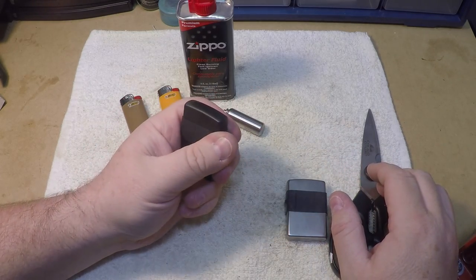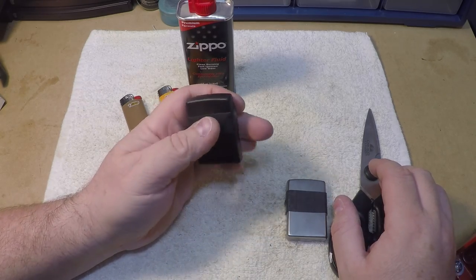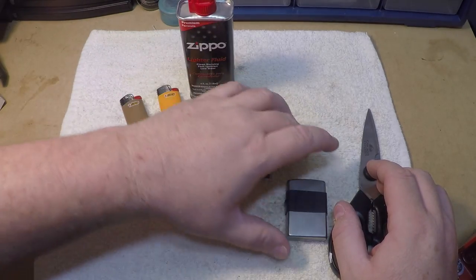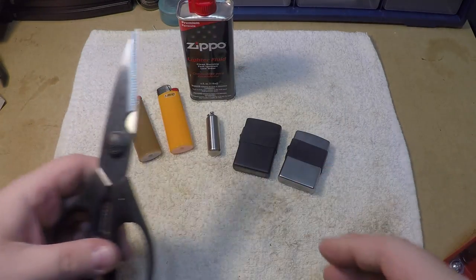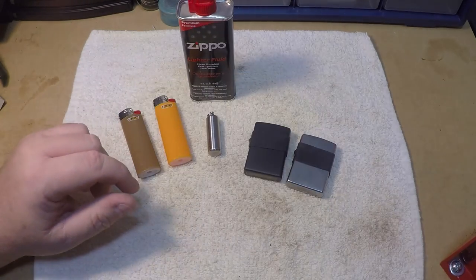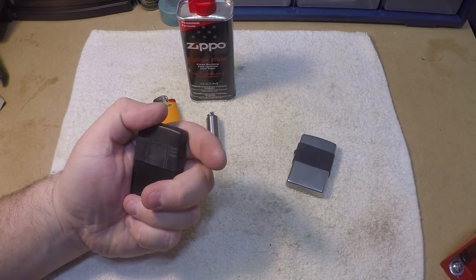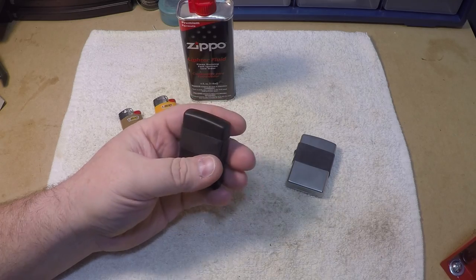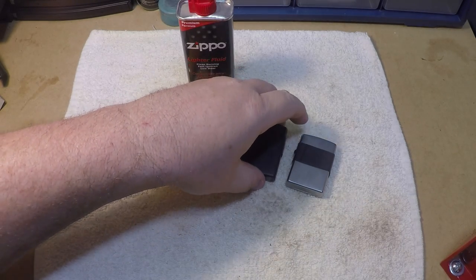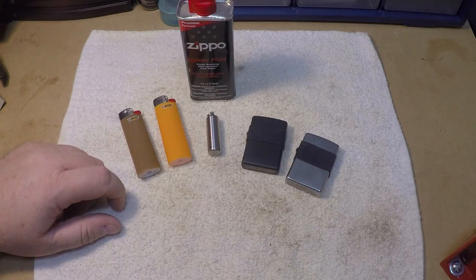I don't know if I would use this if I was carrying this in my pocket. If I use my lighter every day, I don't think I would do that. I think I would just refill it every couple weeks and call it good. But I don't smoke. I don't carry a lighter in my pocket. My lighters stay in a kit and in a drawer. So for me, this works great. If you don't carry your lighters in your pocket to use it for lighting cigarettes or something like that every day, this is a good option for you.